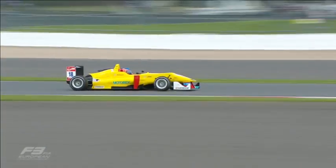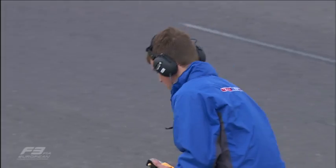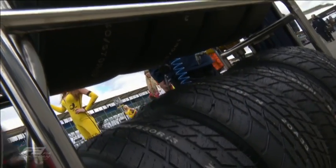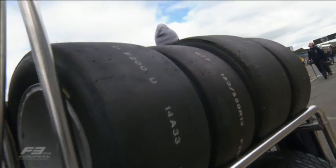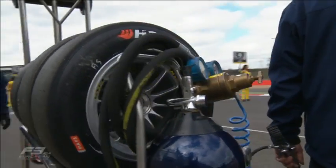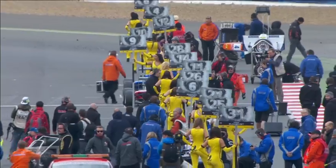So this is a premier single-seater category. We have drivers not just from Europe, but right across the world. There are 26 of them on the grid, with drivers from as far afield as the UAE, Israel, from Colombia, from Indonesia, from Brazil, and Canada, and of course right across Europe. Those are the Hankook tyres. There you can see the drivers coming up onto the grid.